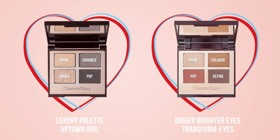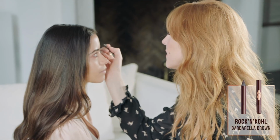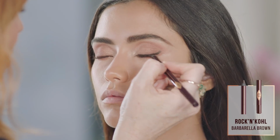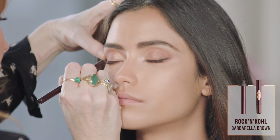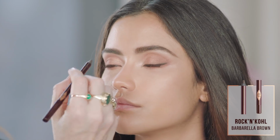Now I'm going to put on my Rock and Cold eyeliner, which lasts for 14 hours, so perfect for a wedding. It's brilliant, and you can party all night and it will not budge. I'm going to use my Barbarella Brown eyeliner, nestling it right in along the lash line. And I'm going right the way, sort of 3/4 of the way along.